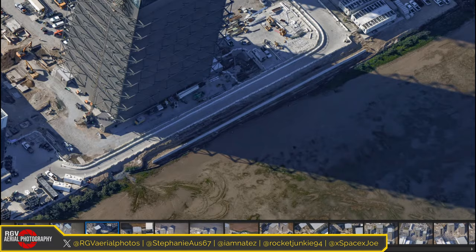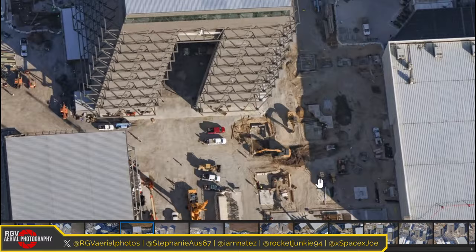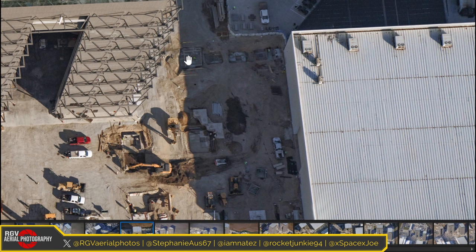Okay, on to some Starfactory. So the footings are going ahead, and it looks like we've got footings over here. It looks like this building is going to have a nice little wonky edge along here. And double footings here suggest a doorway here. So perhaps a ring storage section in here.